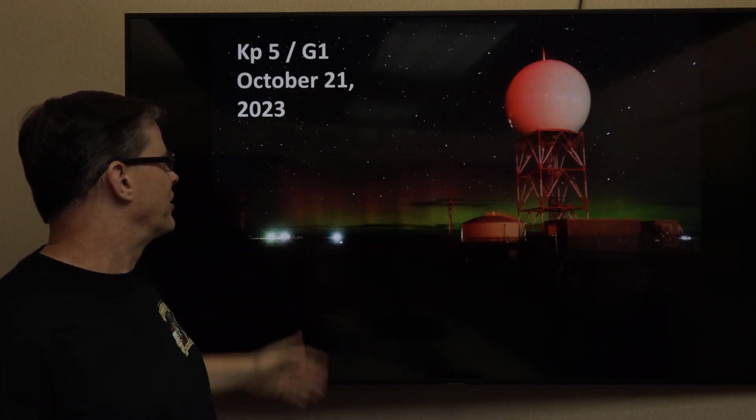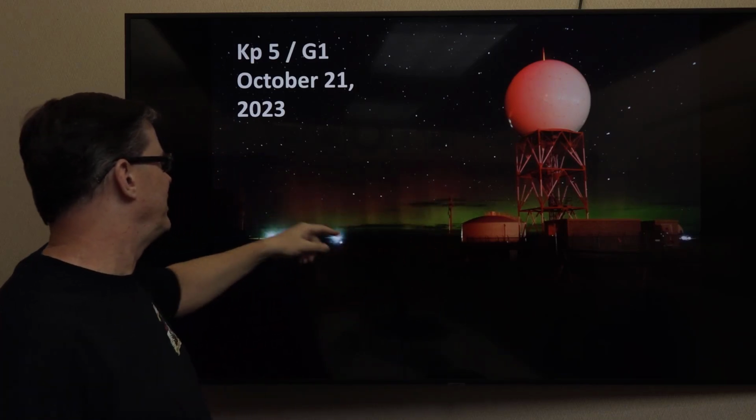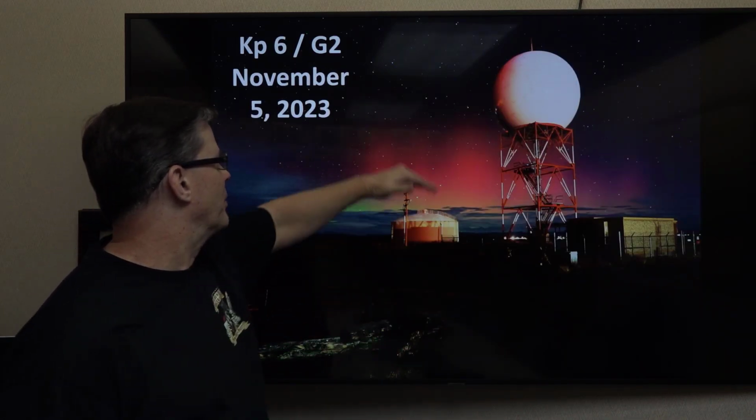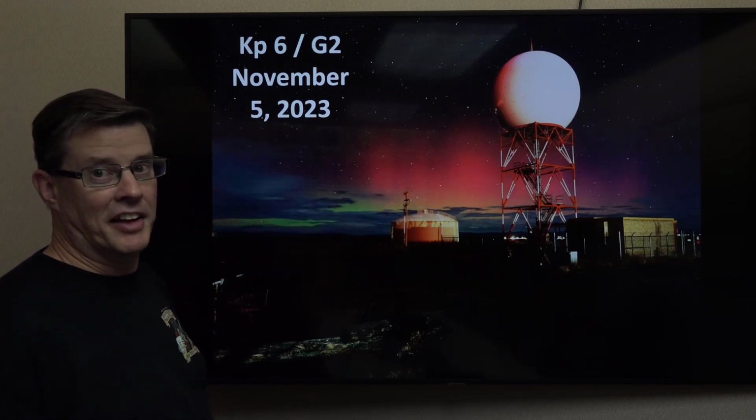And some examples of what it looks like. It's a KP of 5, a G1 storm. You can see colors mainly down the horizon. You can see a few towers shooting up here. A KP of 6 is what they expect tonight. See, it's a little bit brighter. You can see it coming up a little bit higher in the sky. You can see some reds here, also some greens and yellows down the horizon.